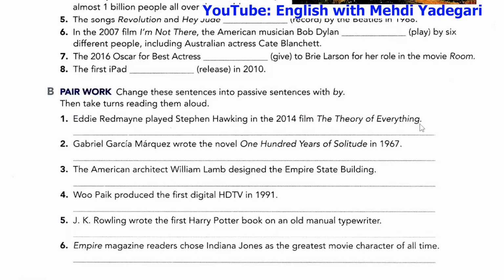And now, once again, pause the video, do number 2 to number 6, and then we will do them together. Number 2. Gabriel Garcia Marquez wrote the novel 100 Years of Solitude in 1967. Gabriel Garcia Marquez wrote the novel 100 Years of Solitude in 1967. So, Gabriel Garcia Marquez wrote what? What is the object? The novel 100 Years of Solitude was written by Gabriel Garcia Marquez in 1967.